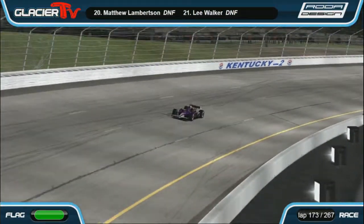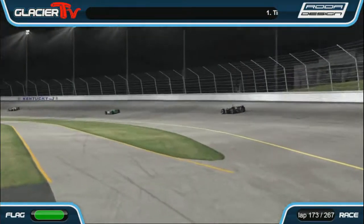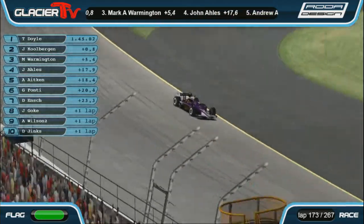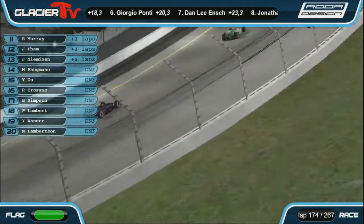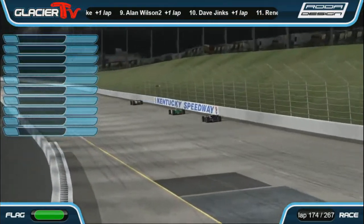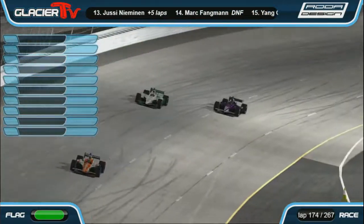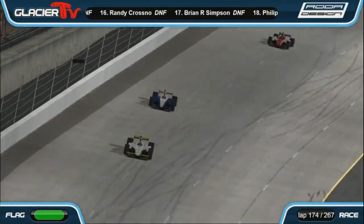Now Jeffrey Kohlbergen has been given a warning from race control. He has to lose 4 seconds, otherwise he would be given a black flag. Jeffrey Kohlbergen brought the car all the way onto the racetrack without waiting until the exit of turn 2 to do so. So he has to lose 4 seconds in the next couple of laps, otherwise he'll get himself a black flag. And you see there, he did a 28-second lap, so that is going to potentially satisfy race control. But that means that Tim Doyle now has the race lead in hand, and he's now got the chance to pull away. That's disappointing for Kohlbergen, just falling a little bit foul of the rules, but lucky that he didn't get himself a black flag there.